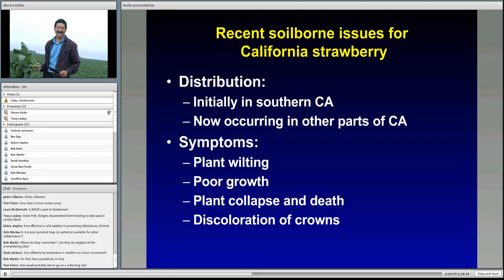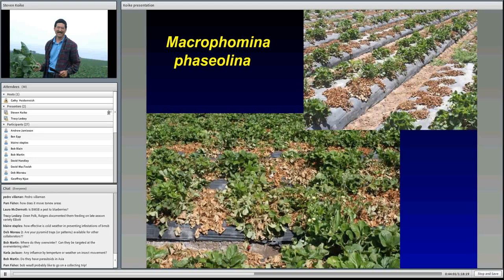You see the wilting of plants, there's overall poor growth and performance, and then as the disease progresses and as you go into the season, eventually the plants will actually collapse and die. And then when you examine these plants, it's very important to dig them up out of the ground and cut them open and look inside the plant. You'll see a very distinctive discoloration of the inner tissues, primarily the crown. So let's take a look at these problems.